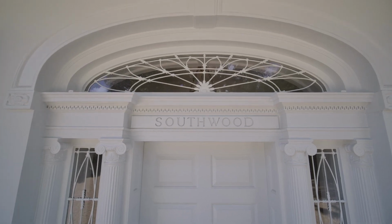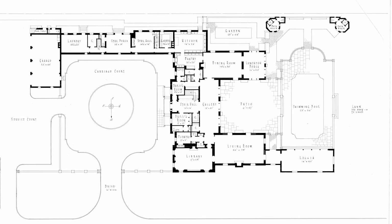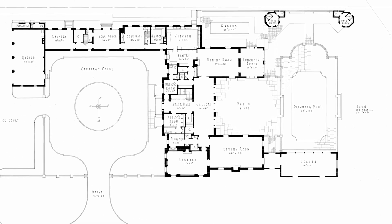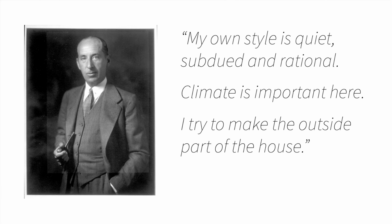174 Via del Lago is known as Southwood, and it's located on Lake Wyeth, also known as the Intracoastal Waterway. The house is a U-shape, which maximizes views from every room of the waterfront. There's a great quote from Wyeth that speaks to why he utilized the U-shape so often. "My own style is quiet, subdued, and rational. Climate is important here. I try to make the outside part of the house."